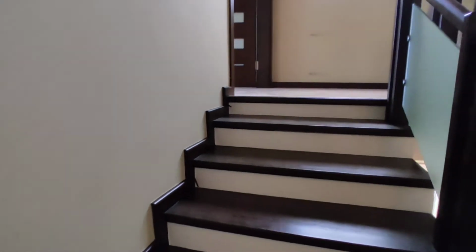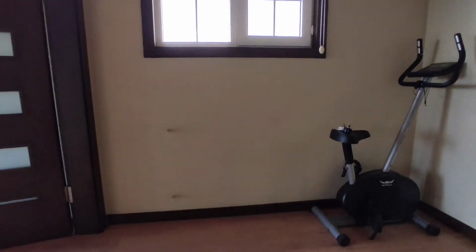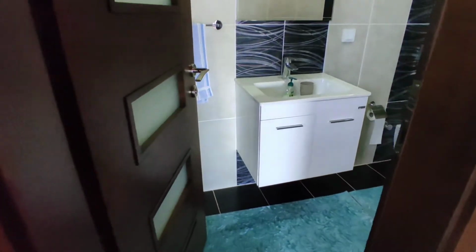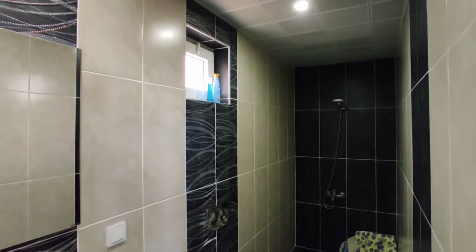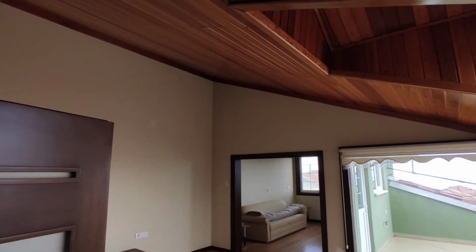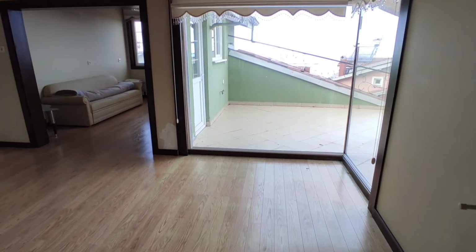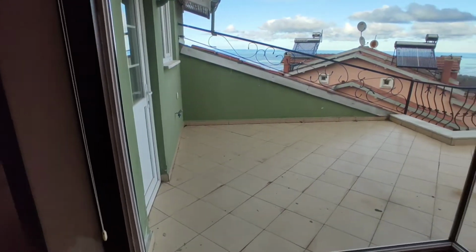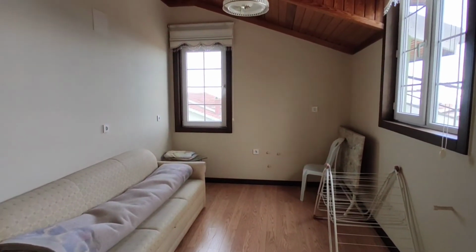Now we are going up. The ceiling is wooden. There is another bathroom and toilet, closet. There is a large salon in here. You are seeing the wooden. This floor is parquet floor. Here is another bedroom.